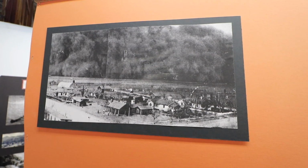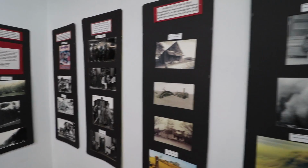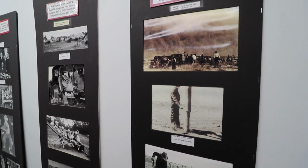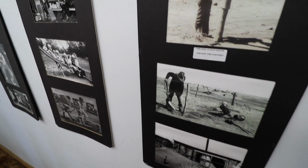What happened was a combination of an epic drought and that the government had started paying a lot of farmers to not use their land to try to help prices during the Great Depression. This meant that there were no crops holding the dirt down, and there was no rainfall keeping the dirt down. So, when the big winds came, it all just blew away.